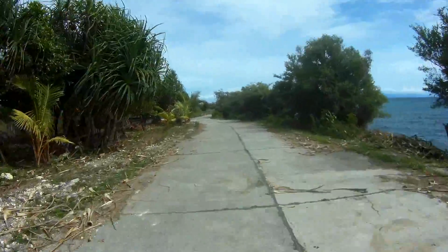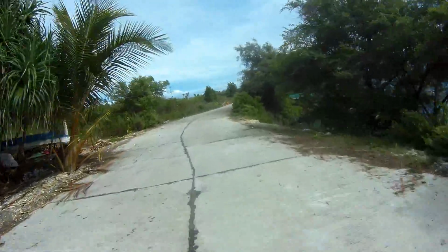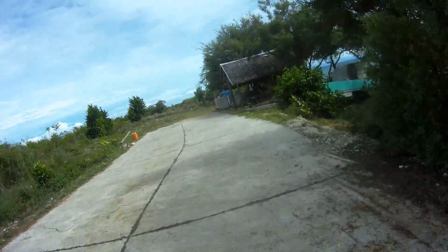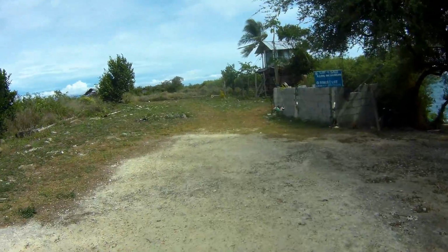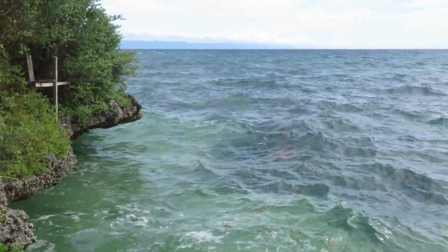I was the only one out there, and I thought about swimming out there, but I was a little bit afraid about securing what I had, because I had everything I'd brought along on the trip in a bag on the bike. So I was a little bit nervous. There's a little sign up there that says house for sale. And here's a look at that area of the marine sanctuary.